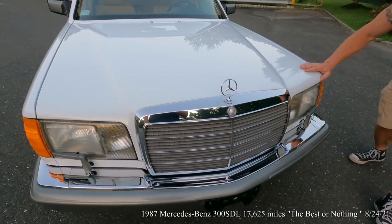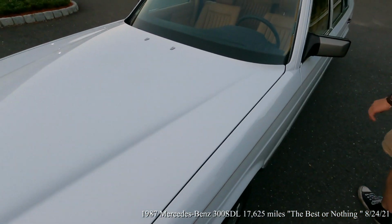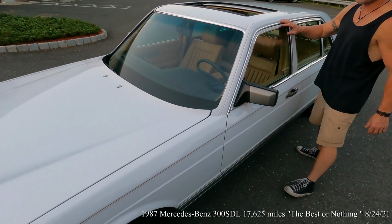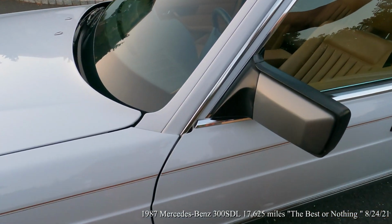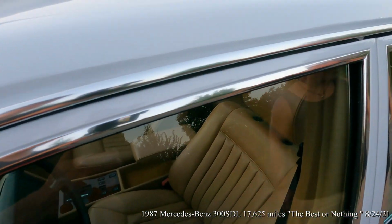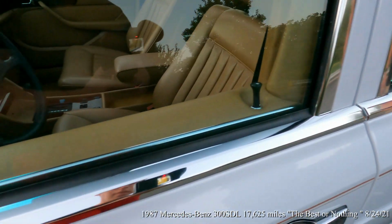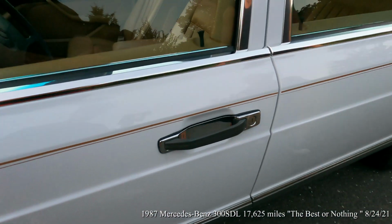You may find a very small stone chip. There's one right there. You basically got to break out the magnifying glass to find flaws in this car cosmetically. Look around, all the bright work is beautiful. The anodized aluminum looks like it's chrome plated. It's just really, really clean. There's no discoloration on any of the anodized aluminum. The wheels are basically perfect.